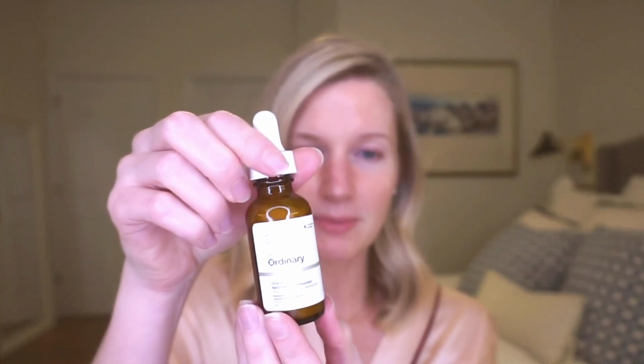retinol. So I actually love this, and this is from The Ordinary. This is only $10, and it really does work. This is my third or fourth bottle, I think. I really love this stuff. So it's the Granactive Retinoid 2% Emulsion from The Ordinary, and it's amazing. So it just comes in this little tube like this. I'm just gonna put a few drops and pat that into my skin.